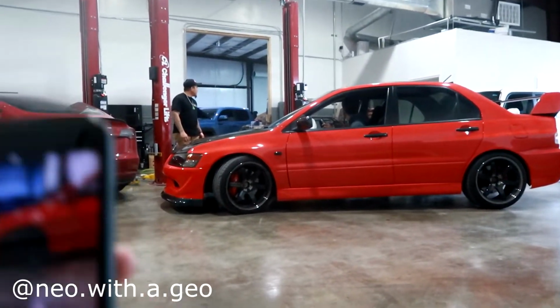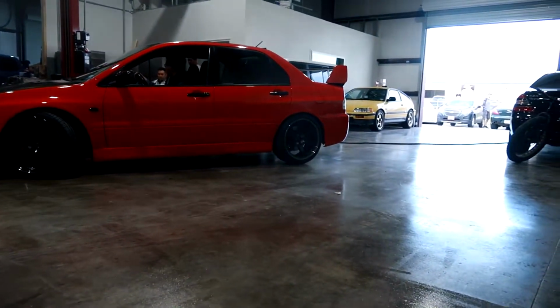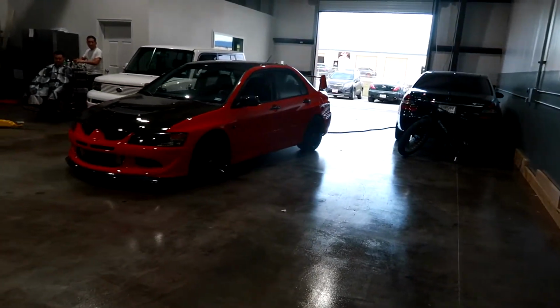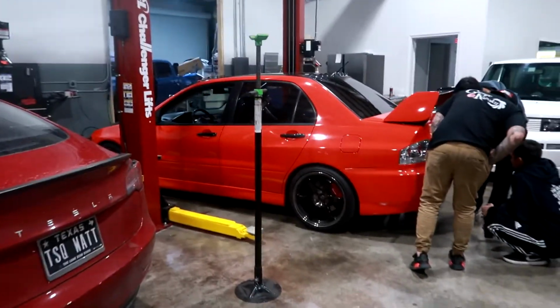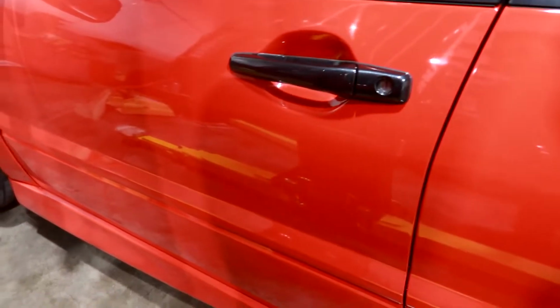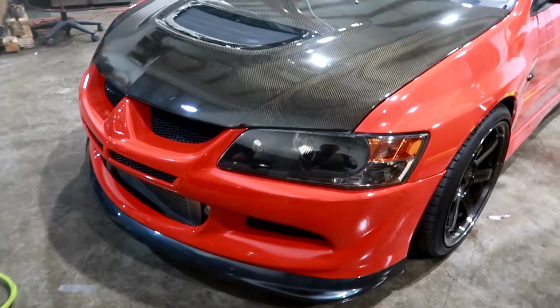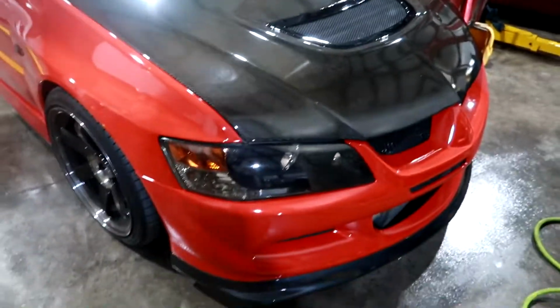And Nia's new color on the wrap. And we have Nia's Evo 8, super badass. Yeah, the wrap came out super good. He did it at home himself too. Ooh. Looks so good.